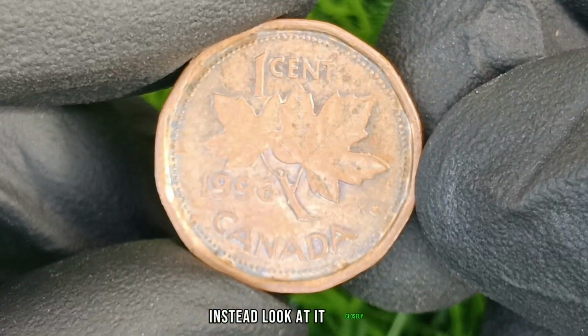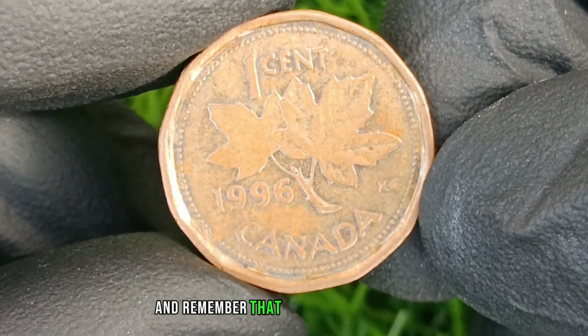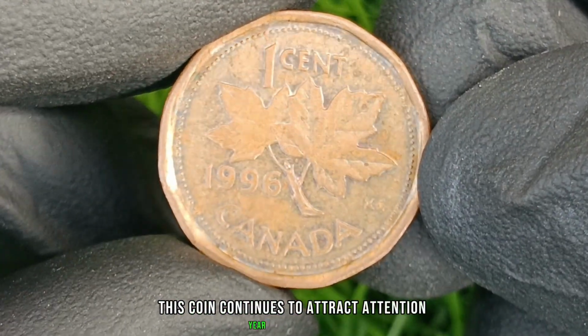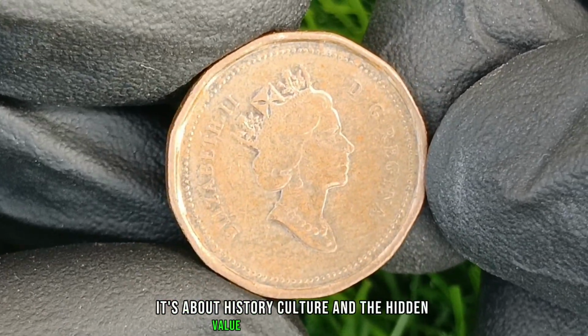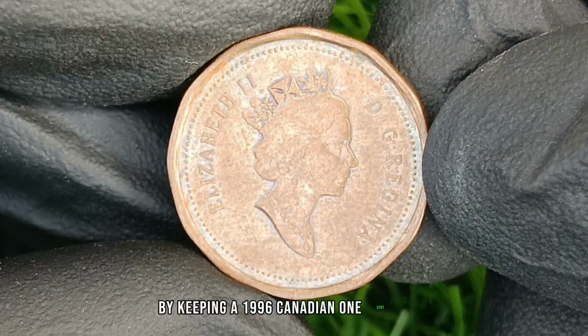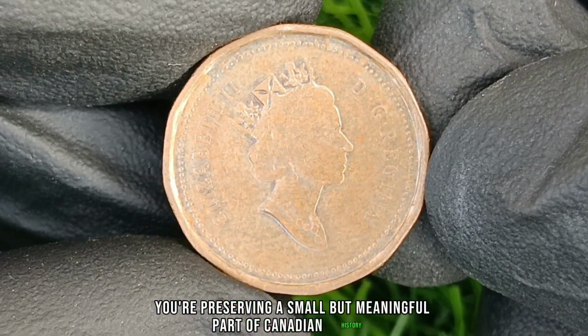Instead, look at it closely, appreciate the design, check for condition, and remember that collectors consider it valuable. This coin continues to attract attention year after year, and its story is not only about money. It's about history, culture, and the hidden value of everyday objects. By keeping a 1996 Canadian 1-cent coin safe, you're preserving a small but meaningful part of Canadian history, and that makes it truly valuable.